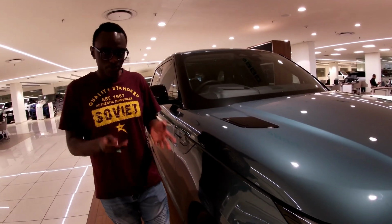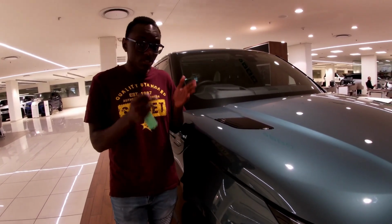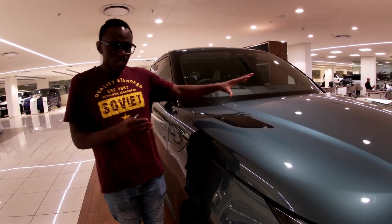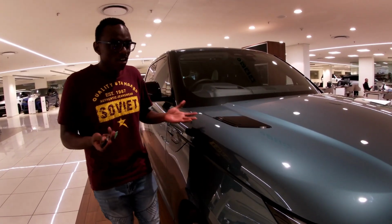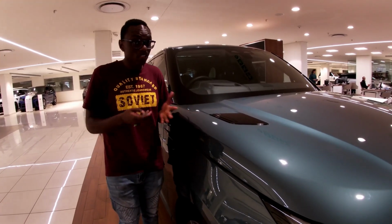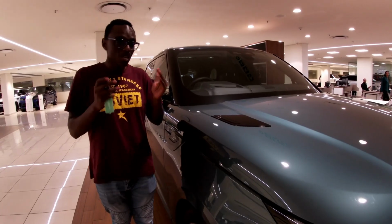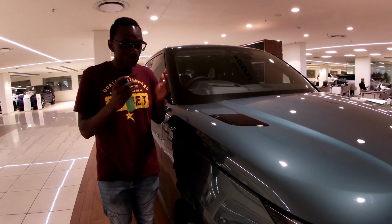Number two, I think for the price, you really are getting a lot, because with the technology inside, the styling outside, and a relatively powerful engine, you really are getting a lot for your money. I think it's a bit better than something like an X5 or an X7 even, or even a GLE. Maybe not to the point of a Bentayga, but that's pushing it a bit.